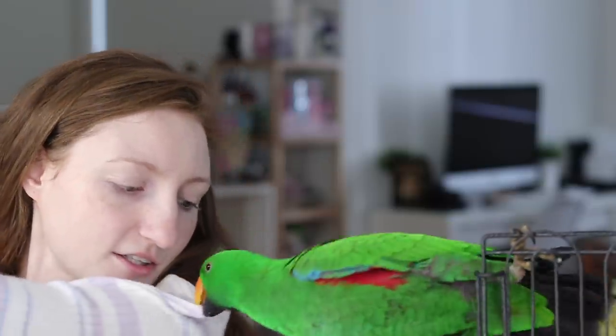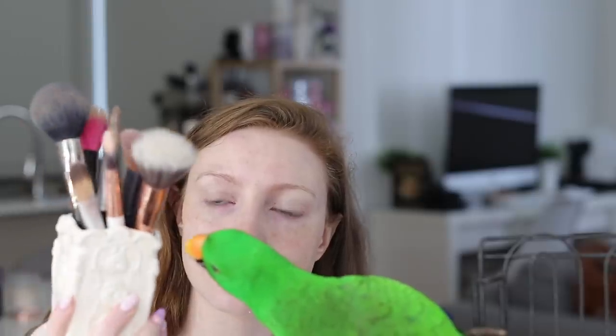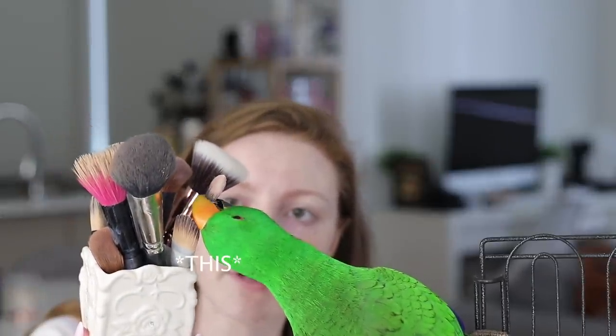Archie keeps disappearing off the frame, so I just have to tempt him back up. Actually, I picked out this brush, but maybe I should let Archie choose the brush. Hey, let go. Which one? Oh, that one. Can you take it out? Can I have it? Okay. He's holding onto it for me.